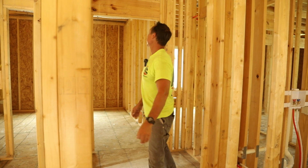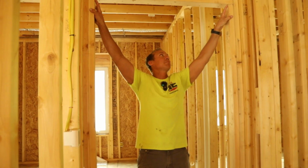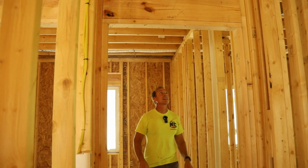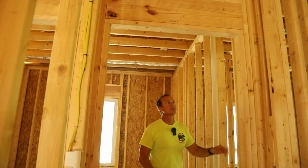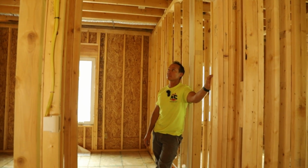We're gonna be making sure that at the top of where the header sits on here, that it's tight. We don't want a gap right here, because if there's a gap, over time it'll settle, and then you'll get a crack in your drywall right there. So we're trying to make sure all that stuff is right.